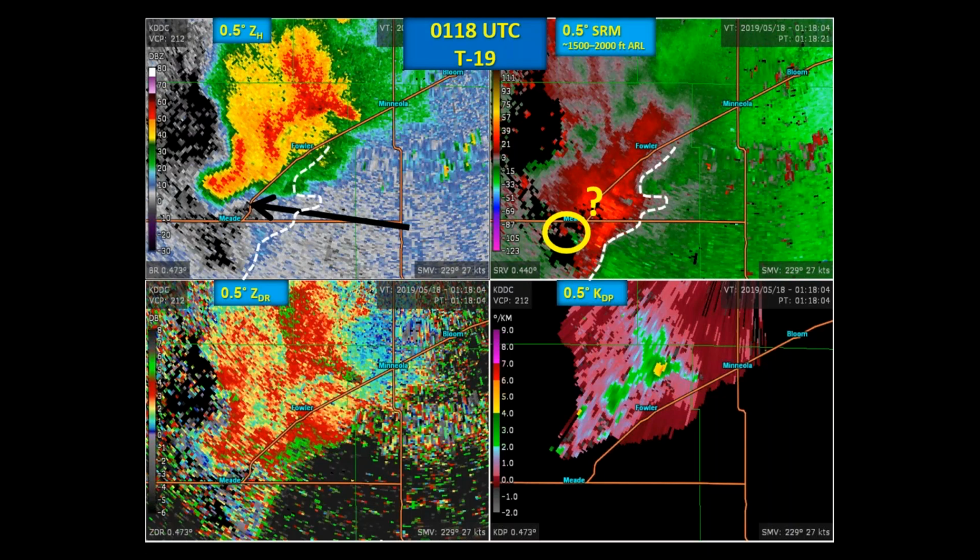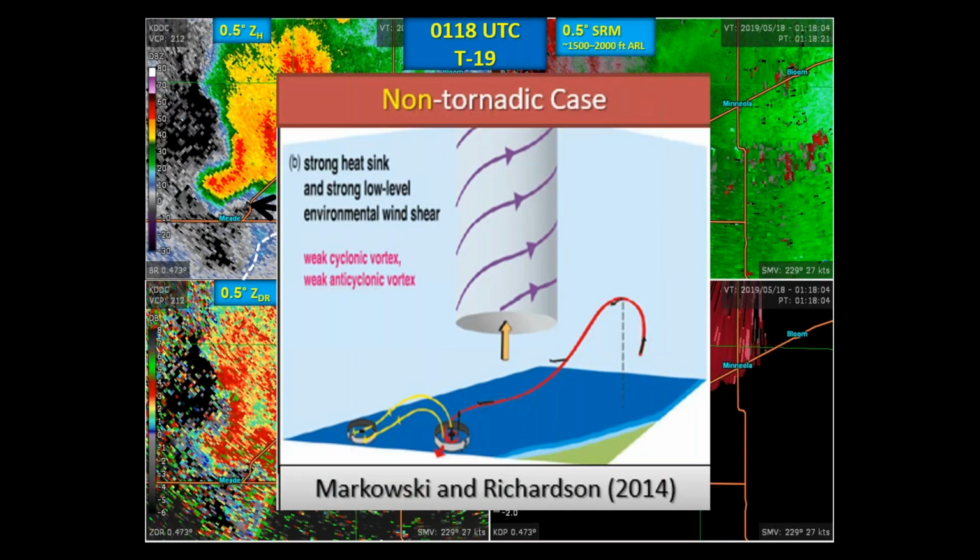I'll mention this downdraft boundary a little more in a second, but notice there's a divergence signal south of the town of Fowler. It indicates maybe a new downdraft or new forward flank. So at this point, for that area near Meade, or even the area near Fowler, this looks an awful lot like the Markowski and Richardson 2014 paper of the non-tornadic, strong heat sink case, where yes, you have a decent circulation, but the low-level vorticity is displaced and sitting over this more stable layer where genesis is inhibited. Now, we could stop there and say, well, no reason to issue a tornado warning, but obviously we know a tornado occurred. So that's a sign that we needed to look at additional information.